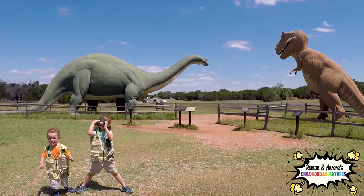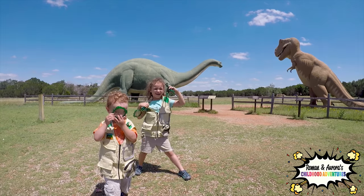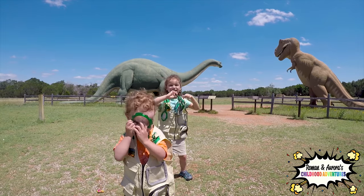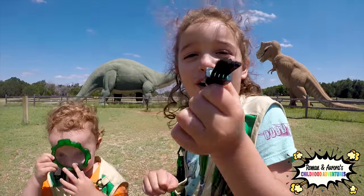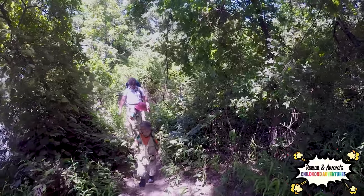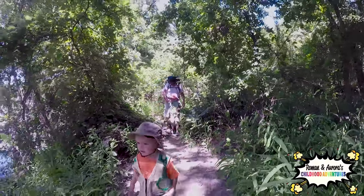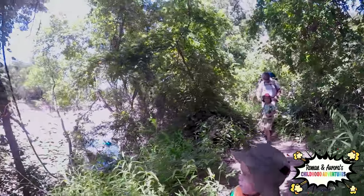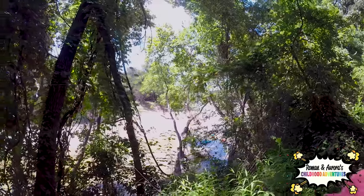Smile, guys, yay! Adventures. Adventure. Good job, guys. Yes, we're gonna go to the water and see the tracks. They're in the water.